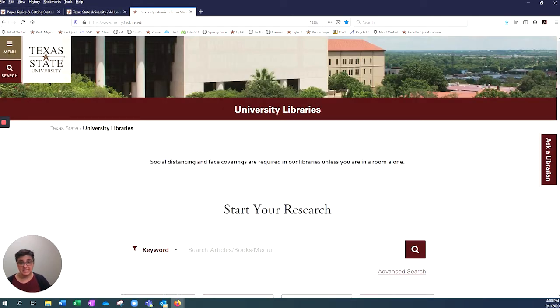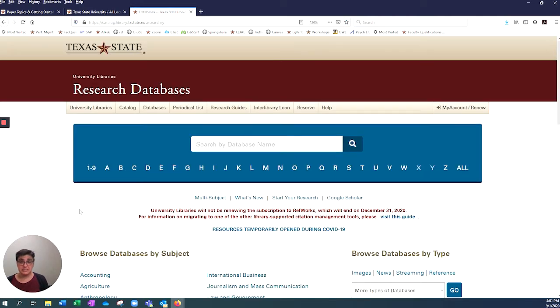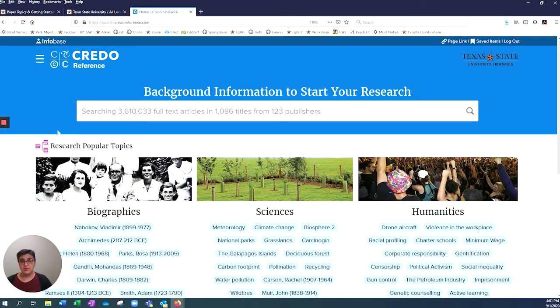If, however, you're on the main library website, go ahead and scroll down just a bit and click on the Databases button underneath the Start Your Research bar. This will bring you to the Research Databases page, and you can just type in the search bar, Credo, C-R-E-D-O, and you'll come up again to this Credo reference page. Click on the title, and that will bring you to the database. Now, if you're off campus, you're probably going to have to sign in using your NetID and password. Do that, and that will bring you here.